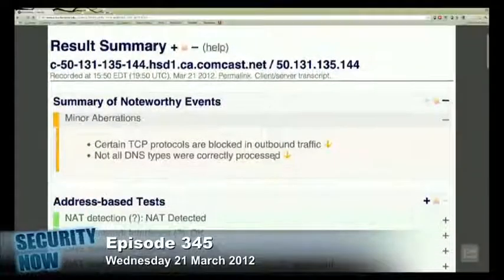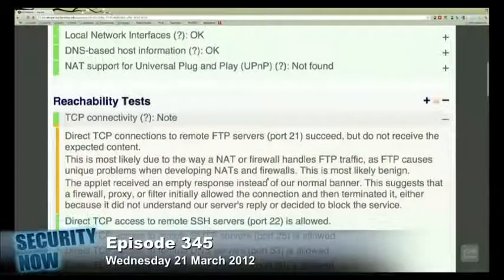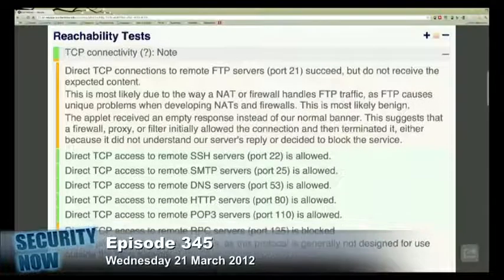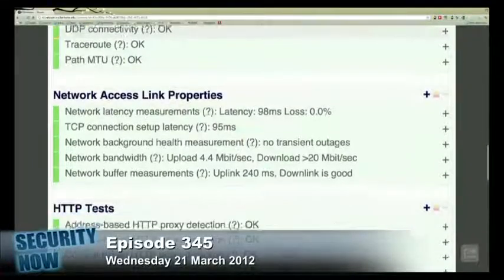Hang up, go home. By the way, this Netalyzer gives you a lot of other interesting information. Oh, it's a fantastic application. I'm looking at certain TCP protocols are blocked in outbound traffic. Not all DNS types are correctly processed. I mean, there's a lot of diagnostic information in here. This is my home router, which of course has something going on. Probably Comcast. It's blocking remote SMB servers. Well, that's probably right. I'm sure it would be.